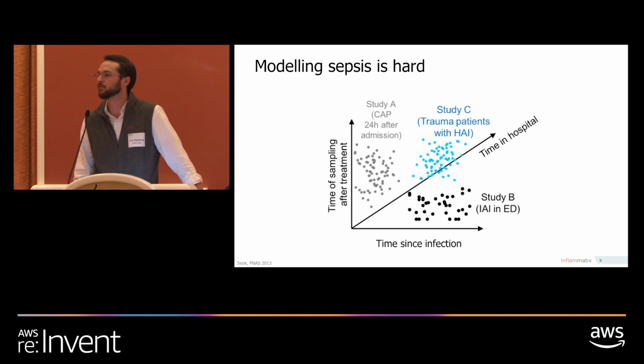Not only do you have all the traditional sources of heterogeneity, age, gender, severity, whatever, there are at least 3 time courses that are massively different in patients who show up with acute infections. So you see them on screen. On the x-axis, time since infection. If you show up in the hospital 2 days after feeling sick versus 7 days after feeling sick, your immune response looks a lot different.